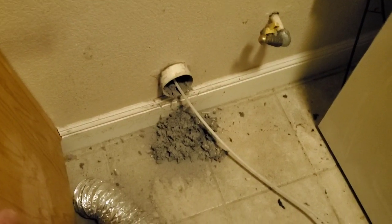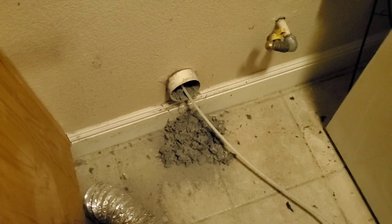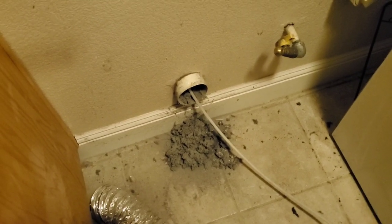So I always like to check and see where it's at so I know how bad it is, so I could tell the customer if it is an issue with their dryer vent or if it's an issue with their dryer. So after I'm done with the dryer vent, I'm going to send my line in here.